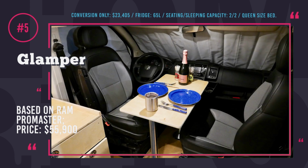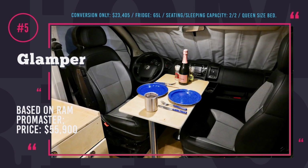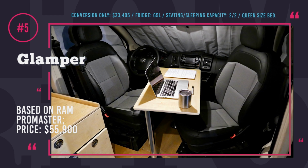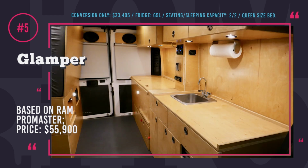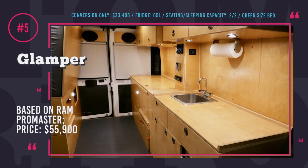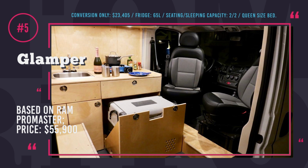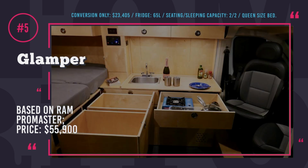This 2-person camper can serve as a vacation vehicle, a mobile office on wheels, or a capable cargo van with 180 cubic feet of storage. The engineers went with a shorter 136-inch wheelbase with high roof, sacrificing the room to stretch for additional maneuverability and ability to park in tighter places.